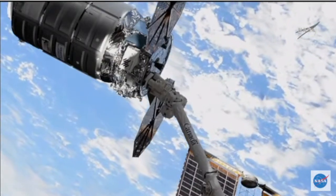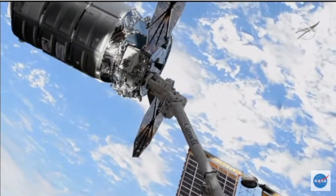Houston Station on 2, Cygnus capture is complete. You're go for Cygnus post-capture reconfiguration.